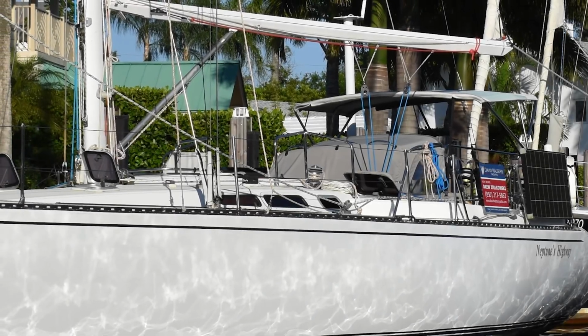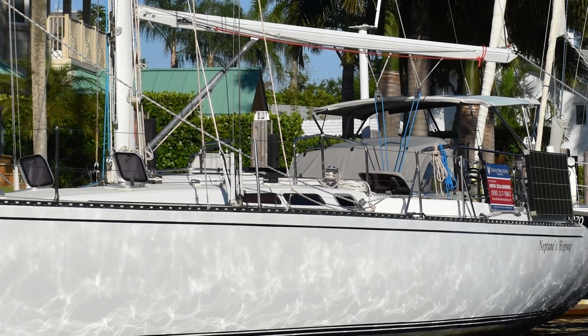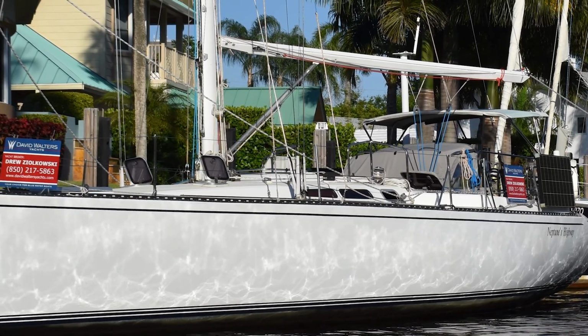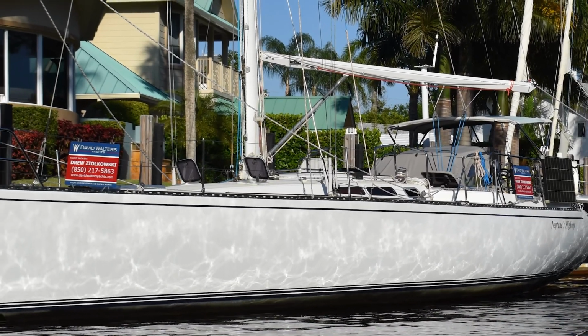Thanks again for taking a look today at Neptune's Highway. This boat is in immaculate condition, and I can guarantee you will not find a more capable and well-built boat in better condition for this price anywhere on the market.